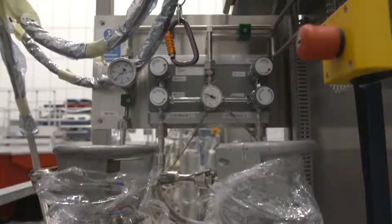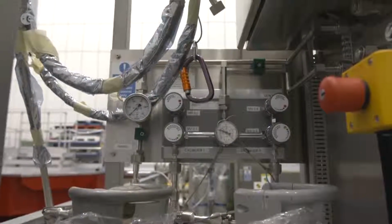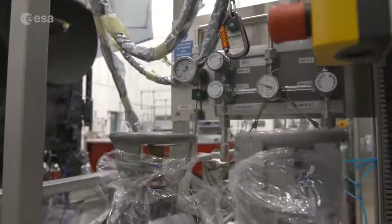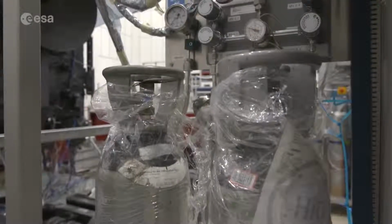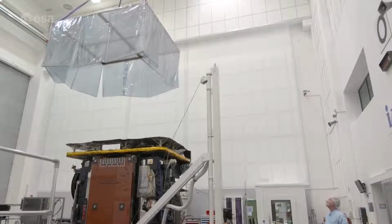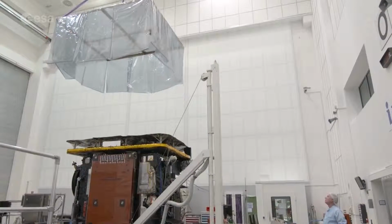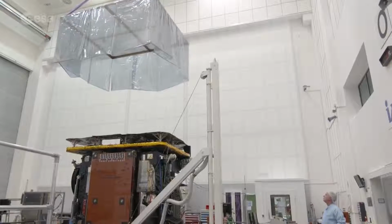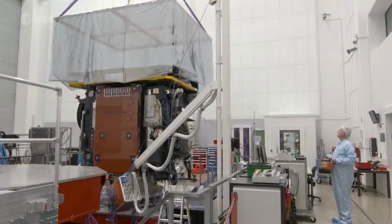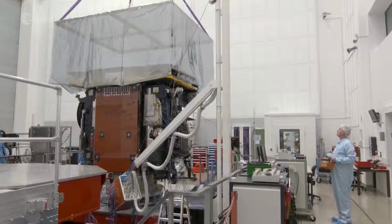To keep these instruments clean and to protect them from humidity, dry nitrogen gas is pumped through them 24 hours a day, a process that will happen all the way up to the Atlas V launch vehicle liftoff. The joint ESA and NASA mission will launch from Cape Canaveral in early 2020. And these next few months are vital to ensure that Solar Orbiter is ready for the spotlight.